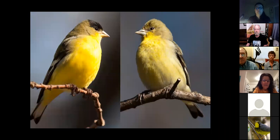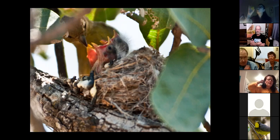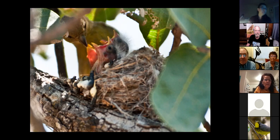male and female lesser goldfinches. You can see they have a grayish, darker bill than the American. Next. This is the female lesser goldfinch feeding chicks in a nest. I found this nest because I was monitoring bluebird nest boxes, and this lesser goldfinch kept buzzing in and out. And I finally looked up and I found that there was a nest up there. And so I hung out and took some photos of her feeding the young. That was pretty fun. Next.